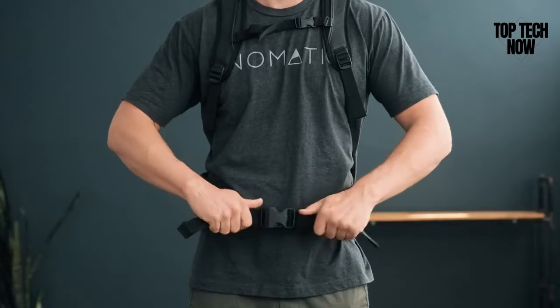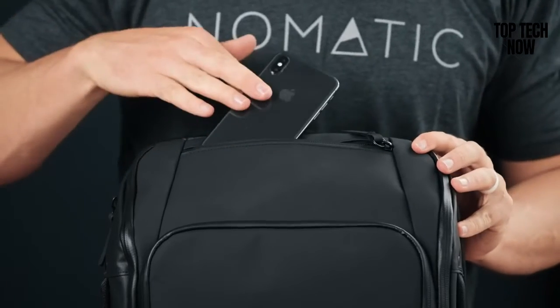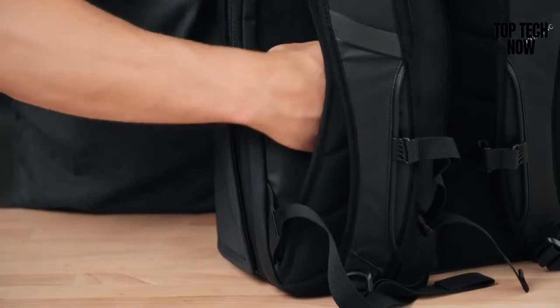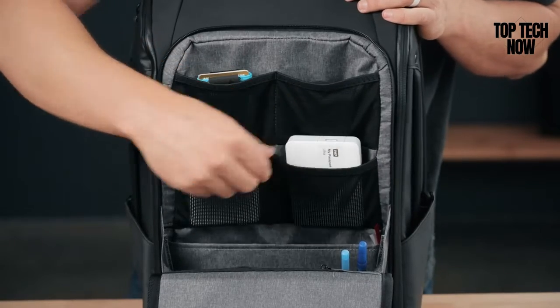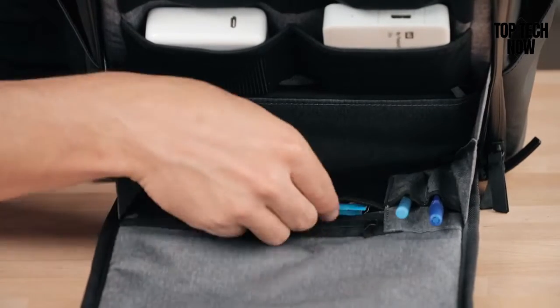Or you can purchase NOMATIC waist straps for additional support. On the top of the bag, there is a fleece-lined pocket for your phone, wallet, or other quick access items. On the back is a hidden pocket for cash and other valuables. The accessories compartment has multiple mesh elastic pockets for cords, power banks, and other small items. Down below is a dedicated notebook pocket, a place for your pens, and multiple mesh and zipper pockets.